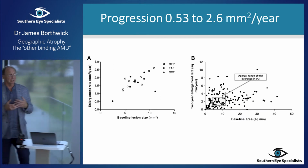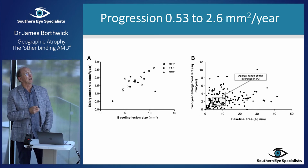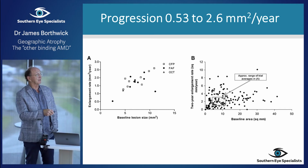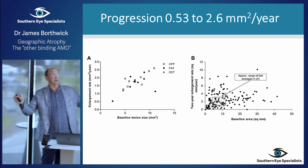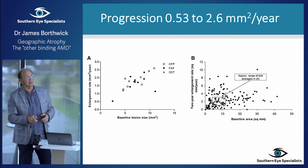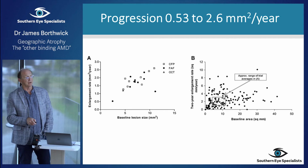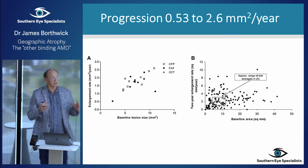So how fast do these areas progress? Well, in the clinical trials, they've found that they can grow from about 0.5 millimeters squared to about 2.6 millimeters squared per year. But that's out of clinical trial studies, and how much it grows is based on baseline. But in taking a whole lot of studies and putting them together, not necessarily clinical trials, I found there's a huge variation of growth. So there can be a huge variation in how fast these things grow, starting off quite large with a small amount of growth, and starting off quite small with a large amount of growth in the size of the atrophy.